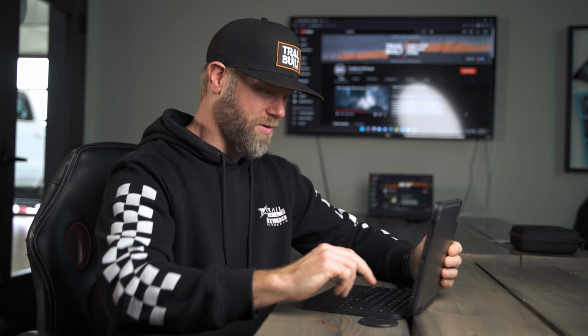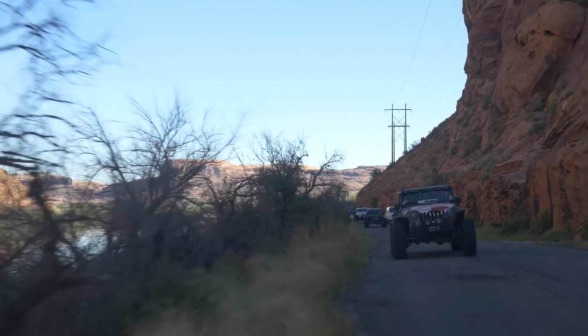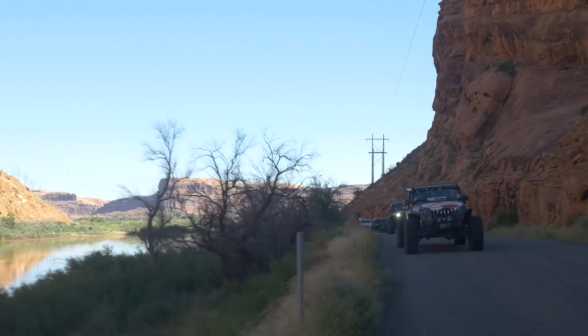itself. So you can still not spend a whole ton of money, still have a lot of fun with it, still be capable out on the trails. To me, that's perfect. That probably leaves a little extra money for putting fuel in the vehicle, getting to the trails, maybe some recovery items or other additional items that you may want to put in your vehicle.